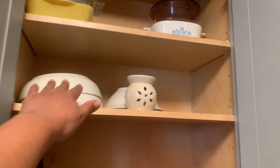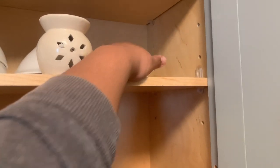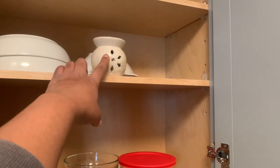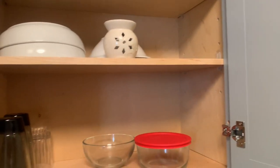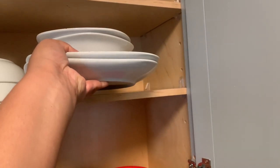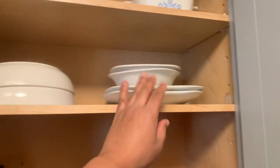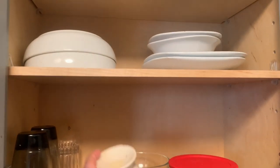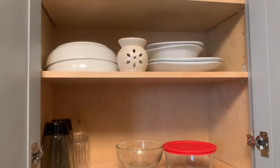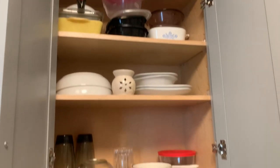So, okay, I flip these bowls over like this and my other bowls, and I put this in front. This is just the wax burner from the Dollar Tree. I'm just using it for decorations. Okay, I'm using one hand filming. Okay, I'm gonna leave it like that, right? Next, just put this there. Bam. This is the end look.